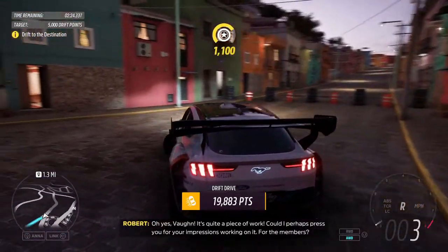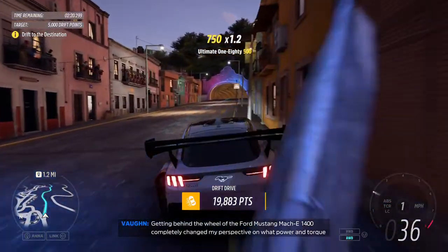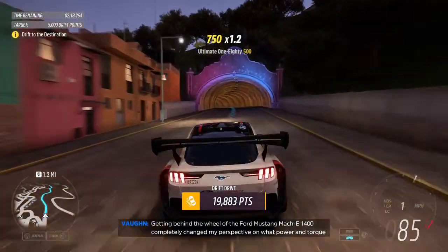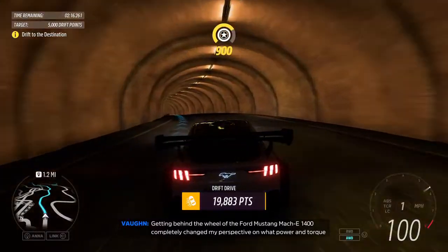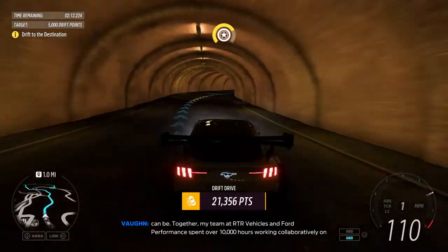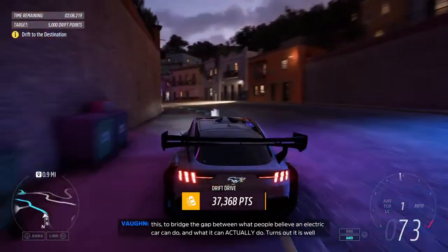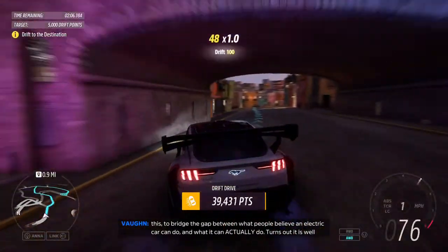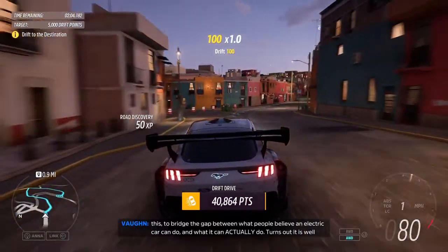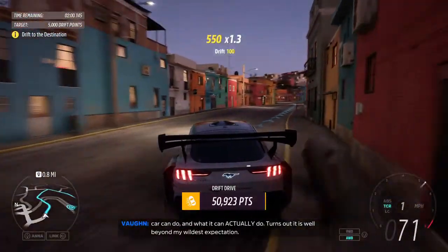For the members. Getting behind the wheel of the Ford Mustang Mach-E 1400 completely changed my perspective on what power and torque can be. Together, my team at RTR Vehicles and Ford Performance spent over 10,000 hours working collaboratively on this to bridge the gap between what people believe an electric car can do and what it can actually do.